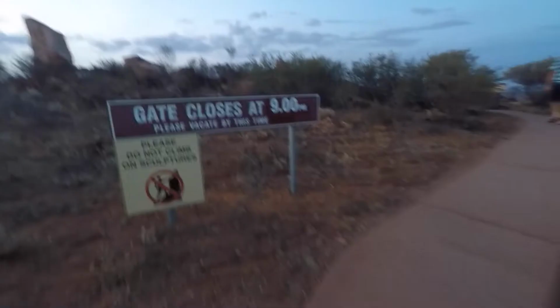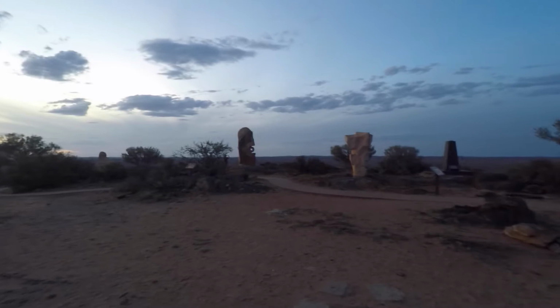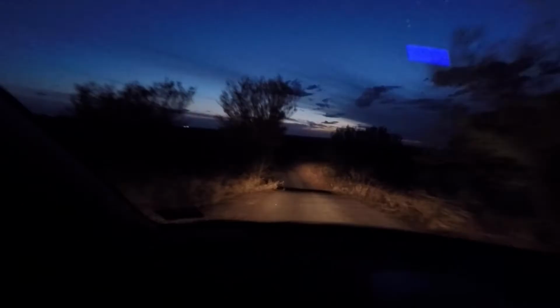Our next stop was the Desert Sculptures, which is a fairly new attraction to Broken Hill, and it's a great place to go for sunset. It's a pretty cool place to check out, but given the cost of the park's entrance fees, we didn't think it was all that amazing. We took a few photos and headed back to town.